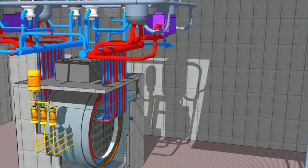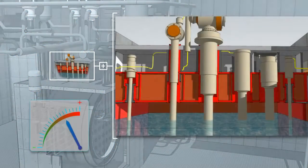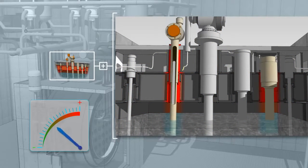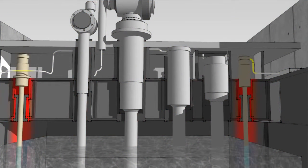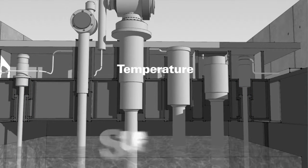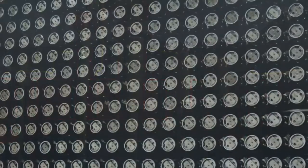First, let's look at controlling the reactor. When the reactor is operating, the power level is controlled by adjuster rods and by varying the water level in vertical cylinders. Sensitive detectors constantly monitor different aspects like temperature, pressure, and reactor power level. When needed, CANDU reactors can safely and automatically shut down within seconds.